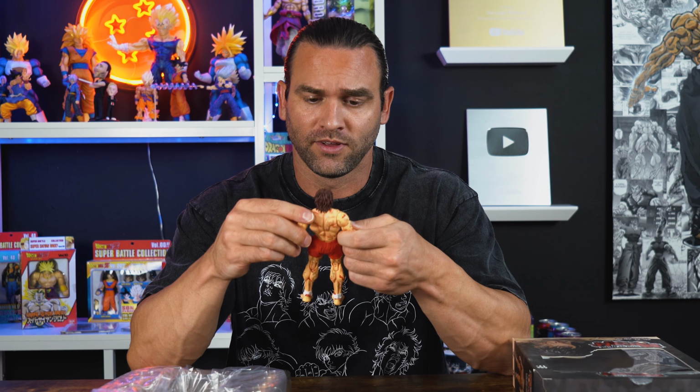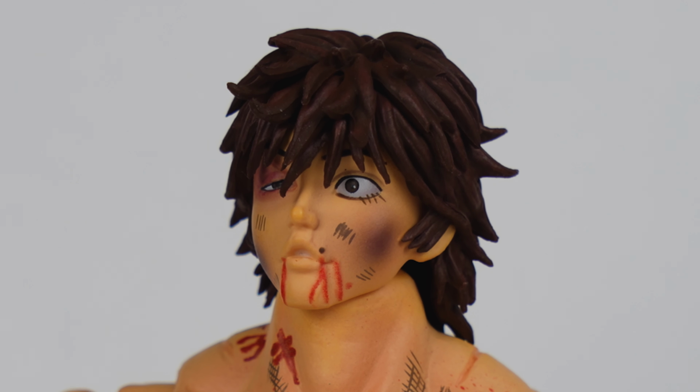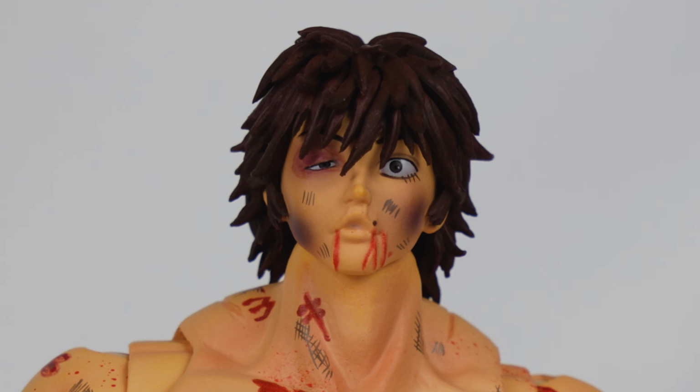All right, details. Right from the start, let's go to the front of the figure. His face, man, the coloring on this is beautiful. The black eye right here looks great. The bruises on each side of his cheek look incredible. It's got a little purple tint to it and some brown.